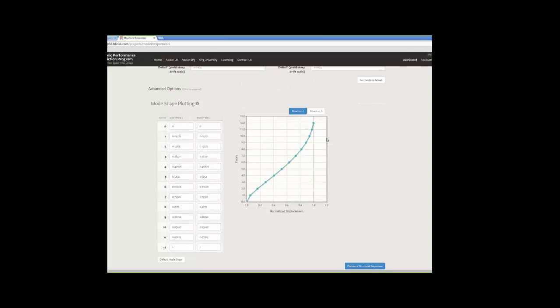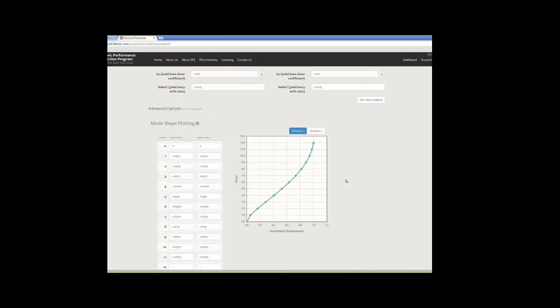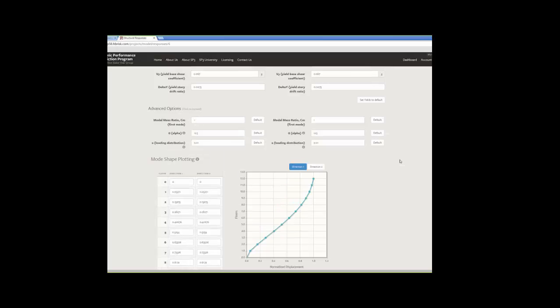And then the other input value is mode shape, right? So we use a default mode shape. Again, you can have different in 2 directions. We start with the default mode shape from research by Eduardo Miranda, and that default mode shape changes by building type. So this is the default mode shape for frame type building. If you want to dig deep into that, you can go into the advanced options and change the mass ratios and alphas and A's and all the things that are used to create that mode shape. And they're explained here.